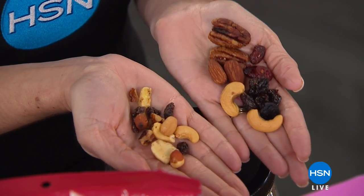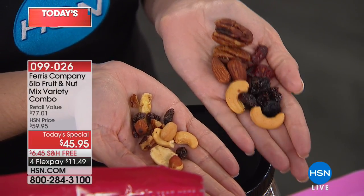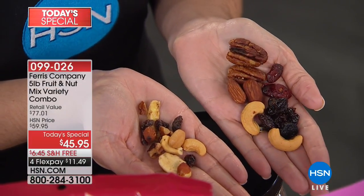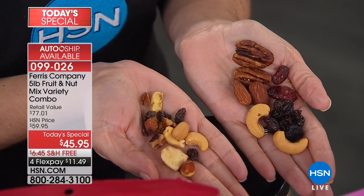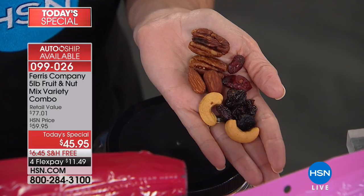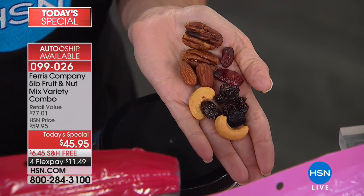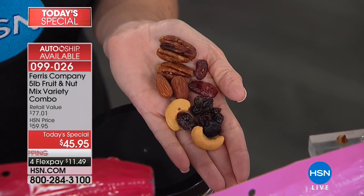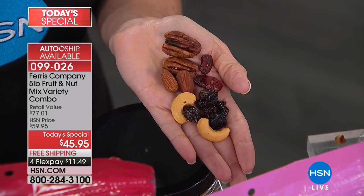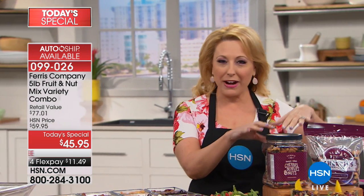It's been almost a year since we've had a Today's Special from Ferris. This is 5 pounds of the most delicious, juiciest cherries and cranberries and almonds and nuts. All for you, free shipping and handling, $11.49 is your FlexPay. Total is $45.95 for 5 pounds of your favorite cherry berries and nuts.